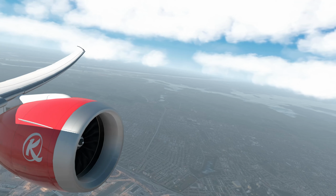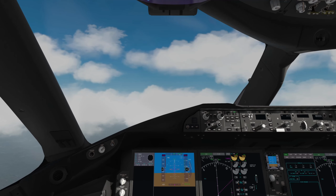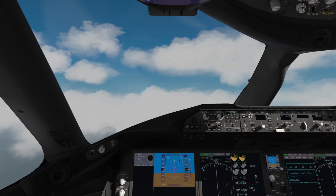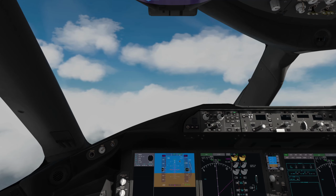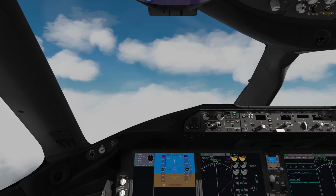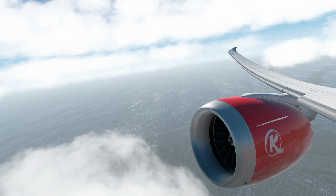And off to our right side, so we're flying past JFK from now. Guys, there we go, that's our departure out of New York.